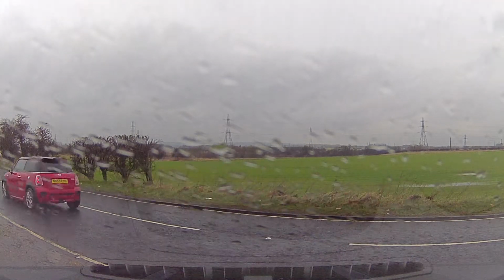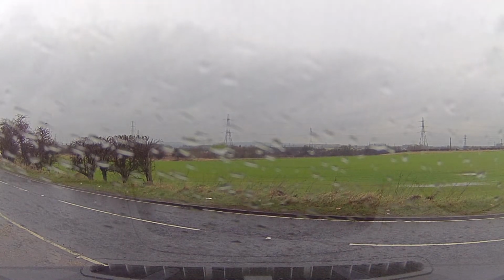Hi guys, I've got a hotspot for you on your test routes. Now you're going to be driving down the A19 and the driving examiner is going to ask you to move back to the left lane.